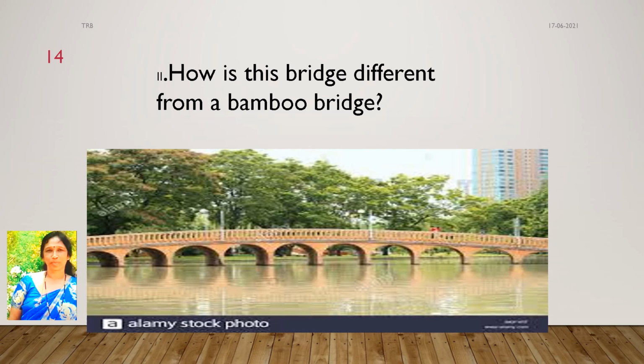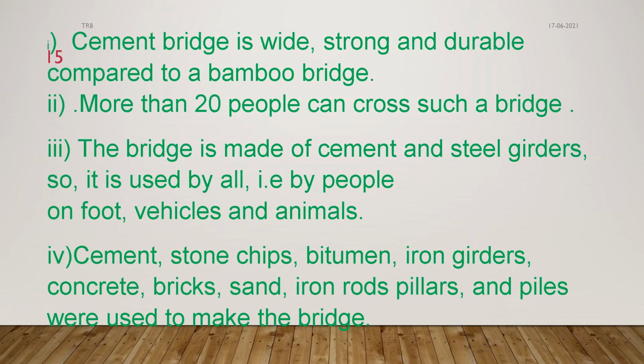Now this is the cement bridge. Unlike the bamboo bridge, these are very strong. Vehicles can pass over it. People with load also can travel here. People, animals, transport, all the things can move on the cement bridge. Cement bridge is wide, strong and durable compared to a bamboo bridge. More than 20 people can cross such a bridge.